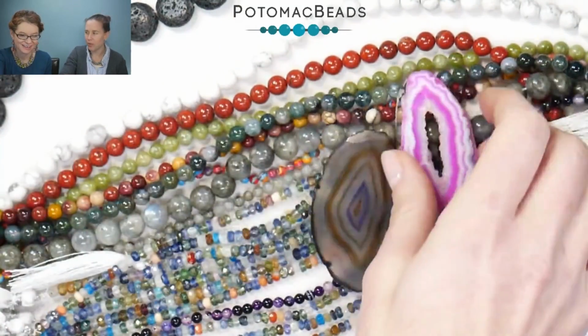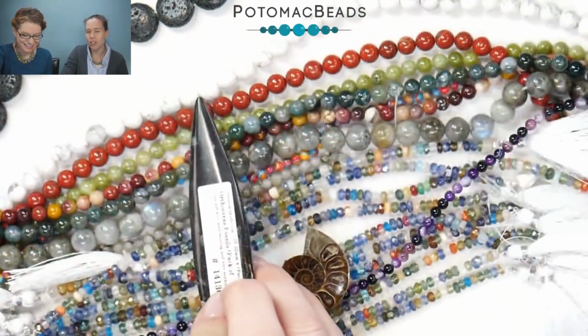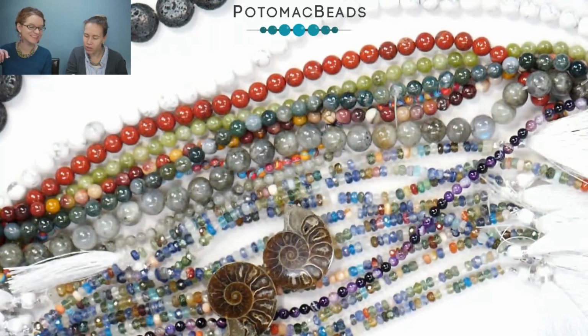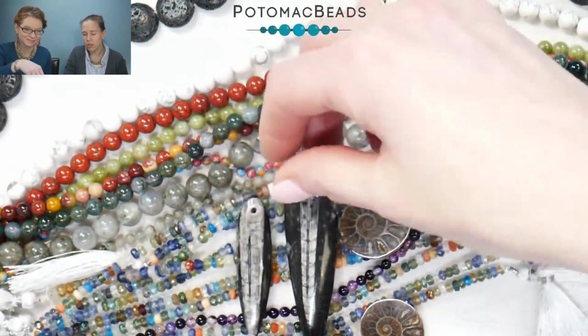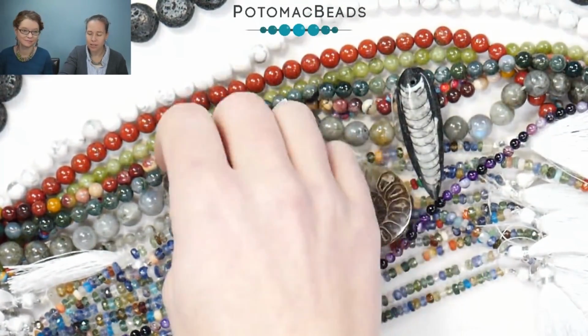Bridgette, can you say the word again? I've got a little cheat on the back of this fossil. Orthoceras. I couldn't remember what it was. So these are little fossils that we have, in all different kinds of sizes and shapes.